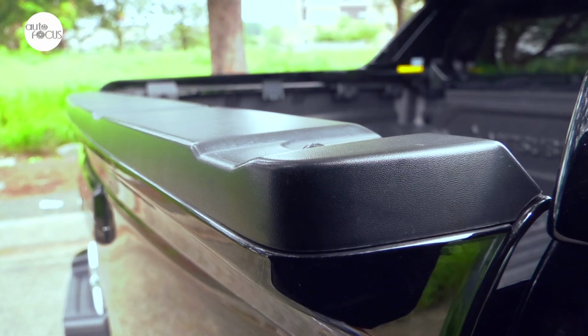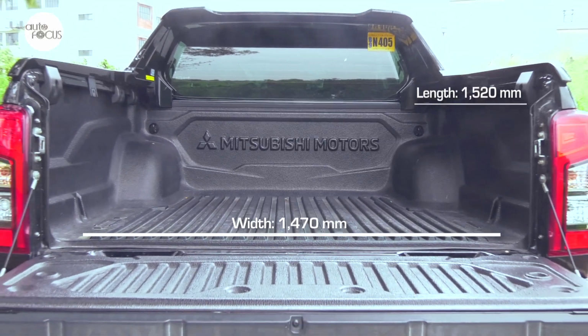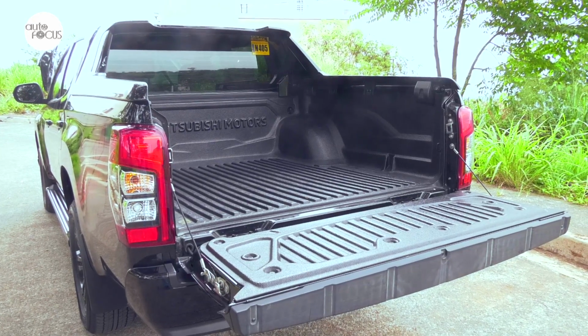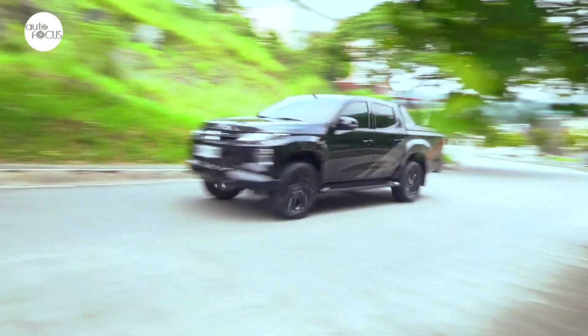For those who'd like to know, the interior dimensions of the Strada Athlete pickup bed are as follows: 1,520mm long, 1,470mm wide, and 475mm high. It also comes with cargo hooks. Mitsubishi rolled out the Black Series editions of the Strada Athlete 4-wheel drive AT and Strada Athlete 2-wheel drive.